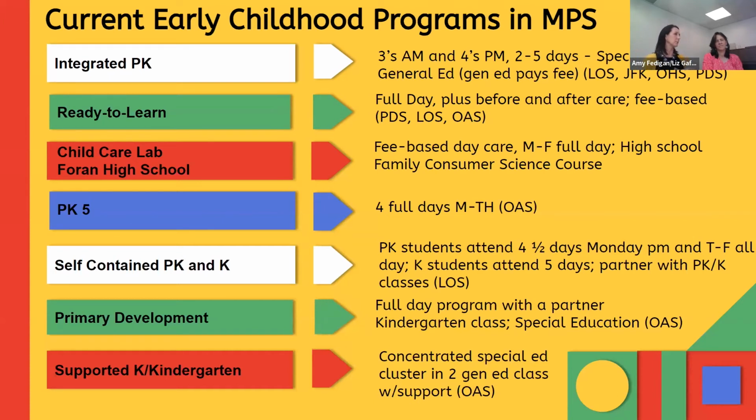You can see a few examples here. We have an integrated pre-K, Ready to Learn program. We have a child care lab at one of our high schools where our high school students are able to pursue a career pathway in early childhood. We've got pre-K-5 self-contained, a partnership with our PPS department, primary development, and supported K.